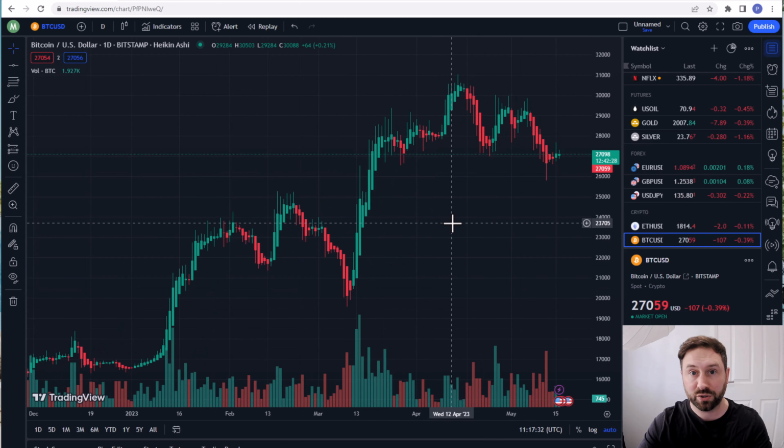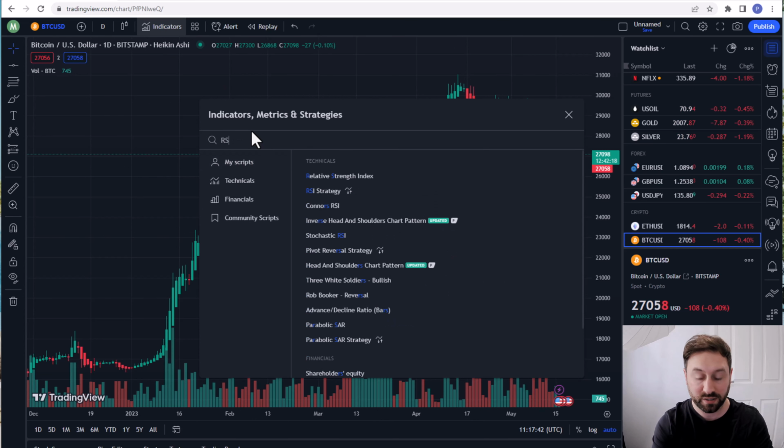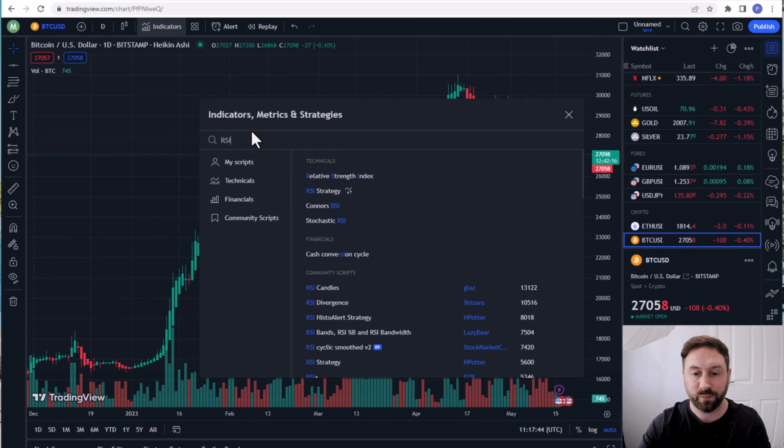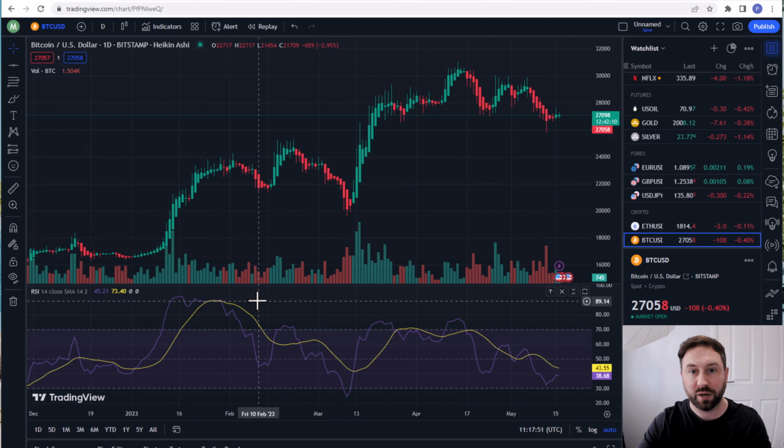Now we've got the Bitcoin chart in front of us, we need to add the indicator to it. In order to add the indicator, we go up to the top here and click on indicators. We type in RSI, because the indicator we're going to be using today is RSI, the relative strength index. We click on it there, and you'll see that the indicator appears below the chart here. Now we're going to make some tweaks to the chart indicator. I'm going to simplify it slightly.